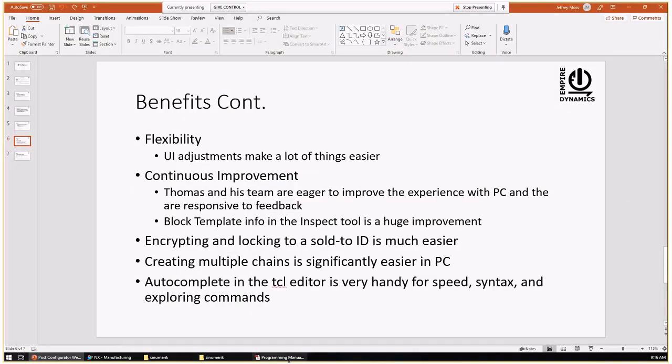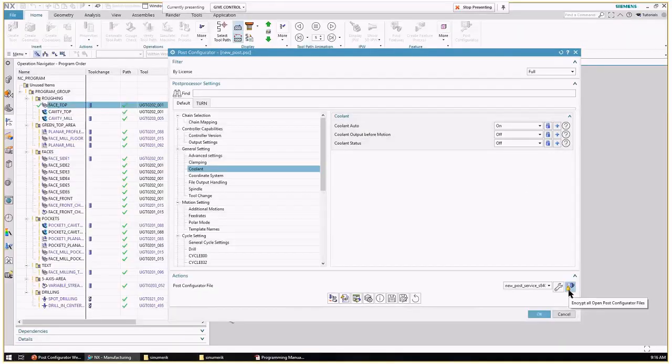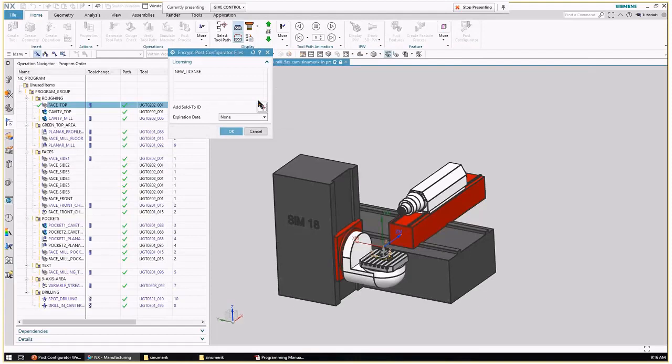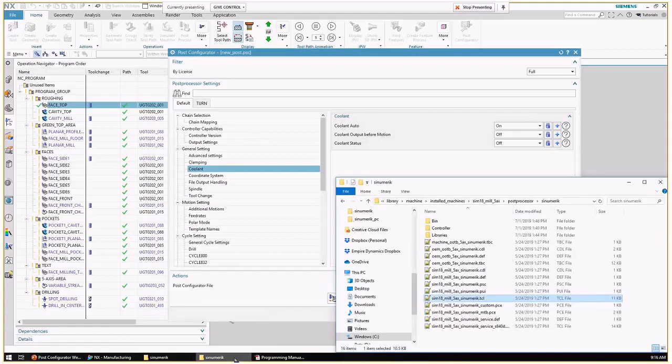Encrypting and locking is really simple. Just with the click of a button, add your sold to, and then after you do encrypt, you just have to make sure you go in and delete those TCL files. So the encryption process will create a PCE duplicate of your TCL, so an encrypted PCE, and so just make sure you delete those TCL files that it creates.